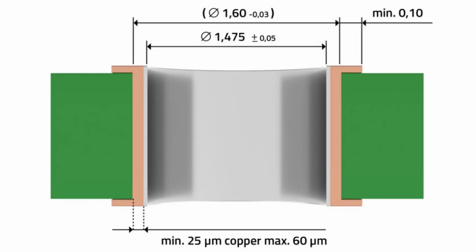So what exactly is the process? Well, hot air leveling, or HAL, as well as electroless nickel immersion gold, ENIG, PCBs are not recommended to use. HAL surfaces are inhomogeneous and reliable contacting across all layers cannot always be guaranteed. ENIG surfaces are very hard and brittle.